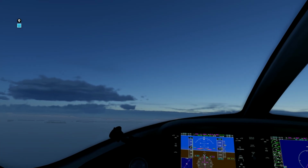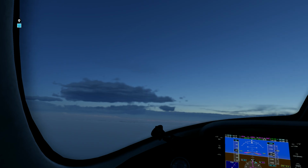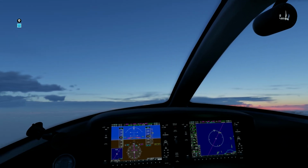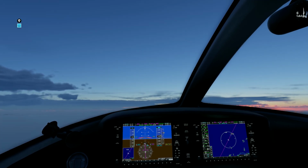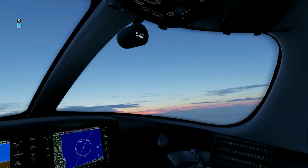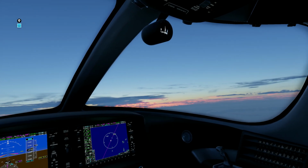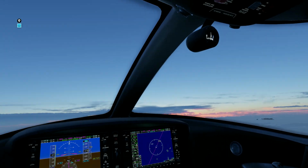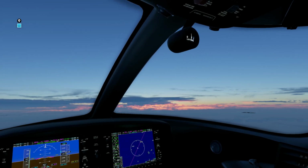But I do think, no, that cloud right there, it looks really nice. On the left right there, not a big cumulus cloud. Alright, so 1,000 left to 15,000 feet. Amazing. Look at that. Wow.